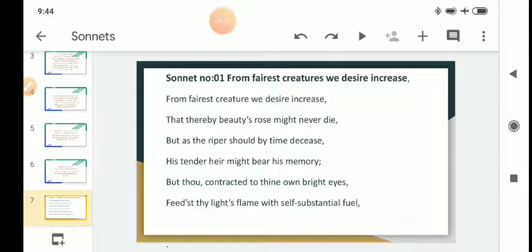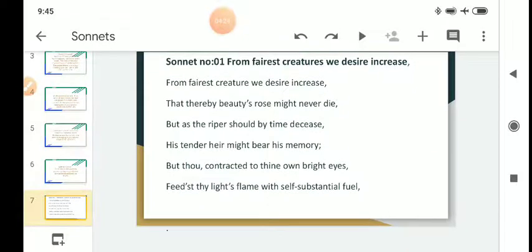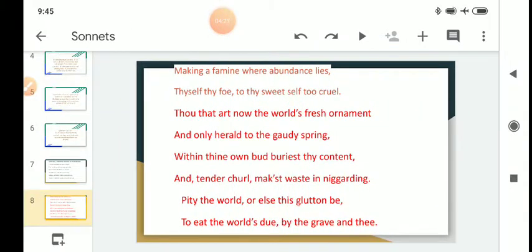But thou, contracted to thine own bright eyes, feed'st thy light's flame with self-substantial fuel, making a famine where abundance lies, thyself thy foe, to thy sweet self too cruel. Thou that art now the world's fresh ornament, and only herald to the gaudy spring, within thine own bud buriest thy content, and, tender churl, mak'st waste in niggarding. Pity the world, or else this glutton be, to eat the world's due, by the grave and thee.